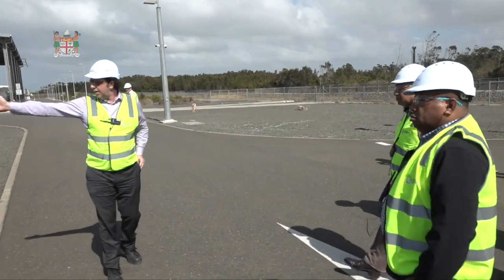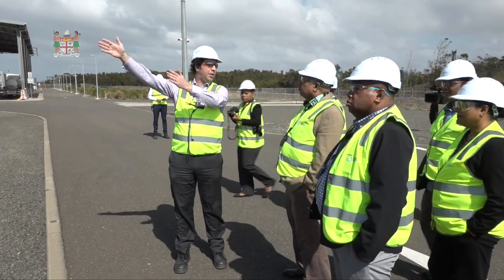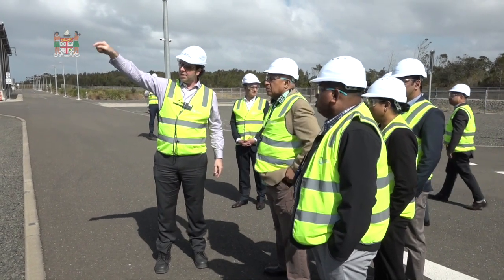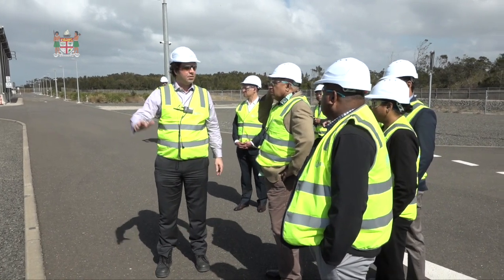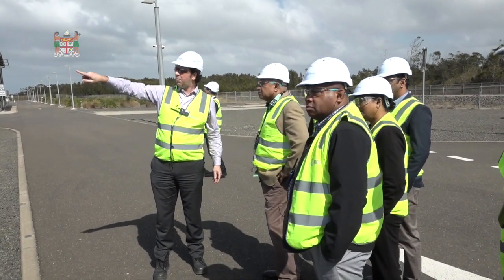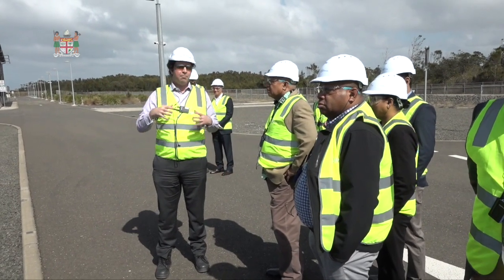So on my right is the intake area. From here, there are two tunnels that go out into the ocean. One brings the seawater in. So the seawater just comes in through the tunnel and sits in a tank underneath us, just at sea level. The water comes in by gravity into that wet well. You can see the top of a couple of round structures there. They're band screens.